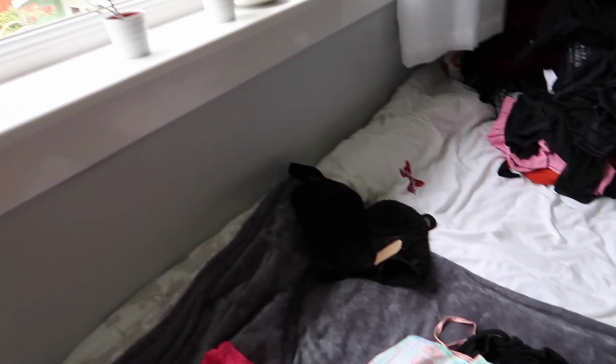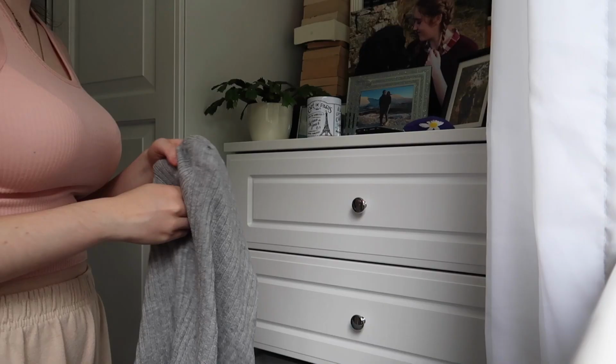Now I'm gonna go into this pile, my long sleeve tops. Oh god, I'm not excited to do this. I want to stop already.